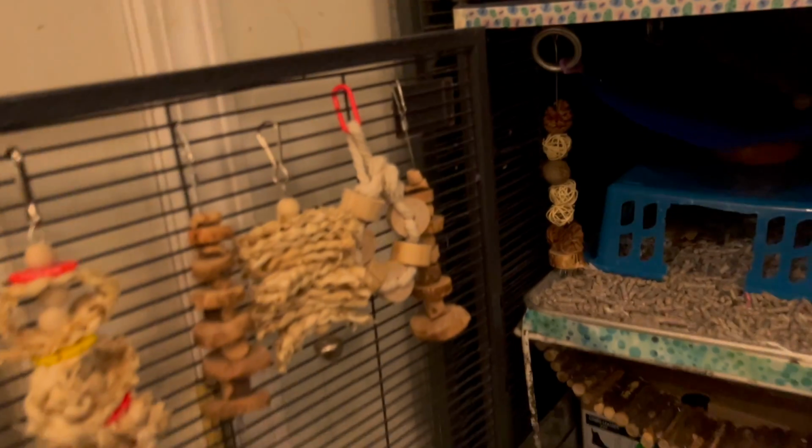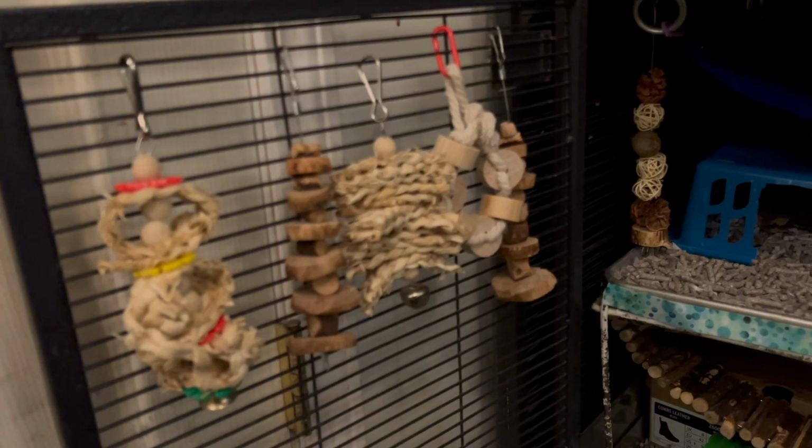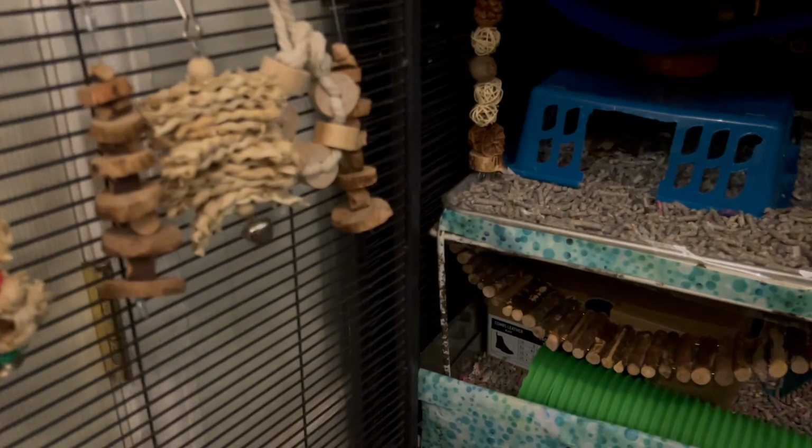Then I have yet another bowl of Oxbow in the back. And then I have what I call Chewing Alley, which just has a bunch of chew toys. Most of these are from Ratty Box, and some of them have been well loved. But yeah, the rats really enjoy chewing on these, and I thought I'd just add a bunch of stuff for them to enjoy chewing up and tearing just in that little area.